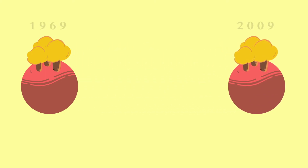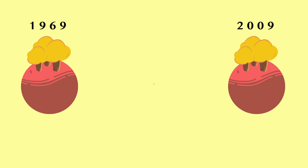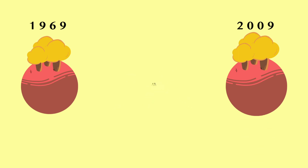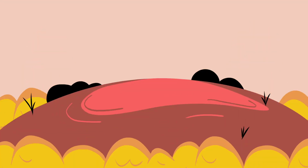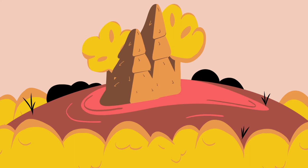Simply counting the number of species at 2 points in time told the researchers whether the number of species increased or decreased overall. There turned out to be a 3% increase or a gain of 11 species. So that means protecting the woodlot is working, right? Well, in determining the quality of natural areas, we care about more than just the total number of species. One of the goals of setting aside nature preserves is to provide protective places where native species can flourish.